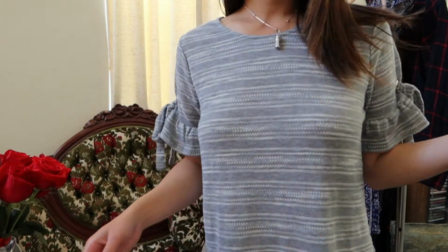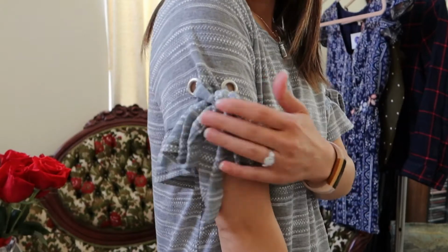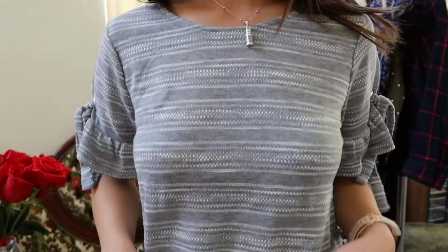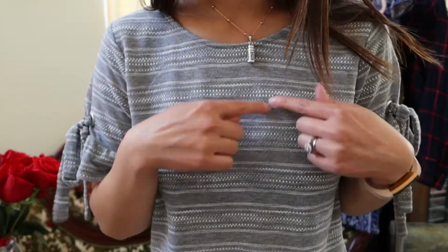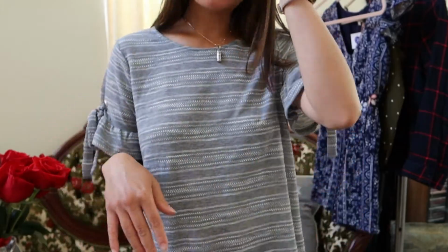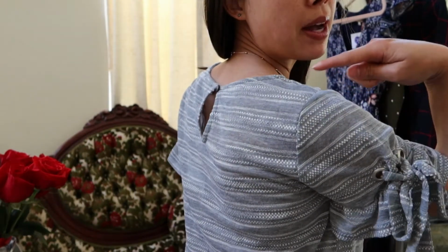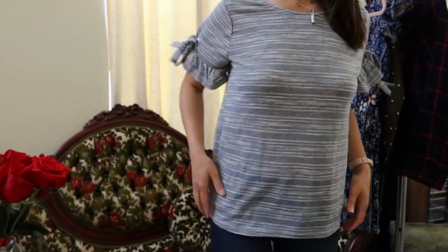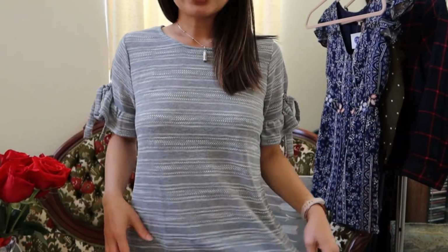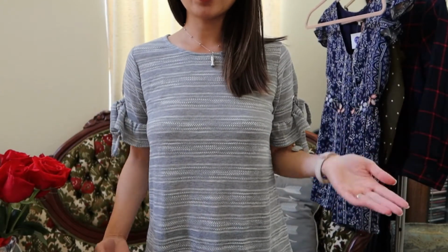It does feel really nice against my skin. It has these flowy sleeves and a tie ribbon here on both sides, and in the front it just has these subtle stripes. I told her I didn't like big stripes across, but this one is so subtle, I think it's fine. The back does have a button closure, and the rest of the top is just free flowing like this. It doesn't fit too big. It is on the flowy side, like I said, but I think it still hugs my figure quite well.